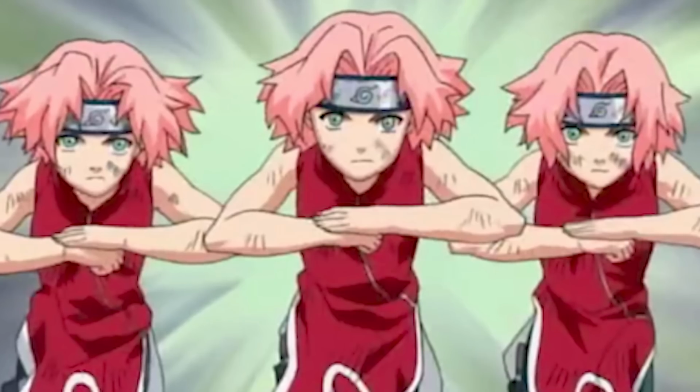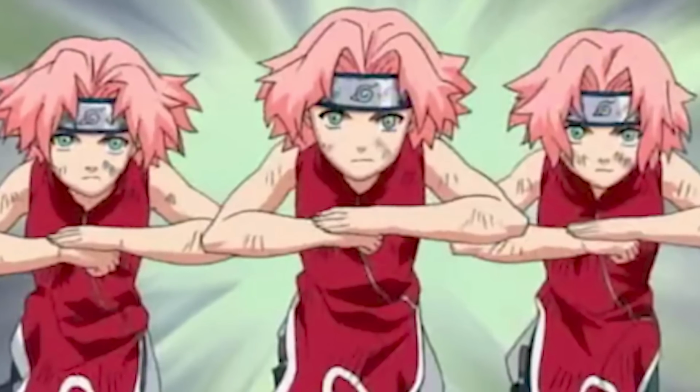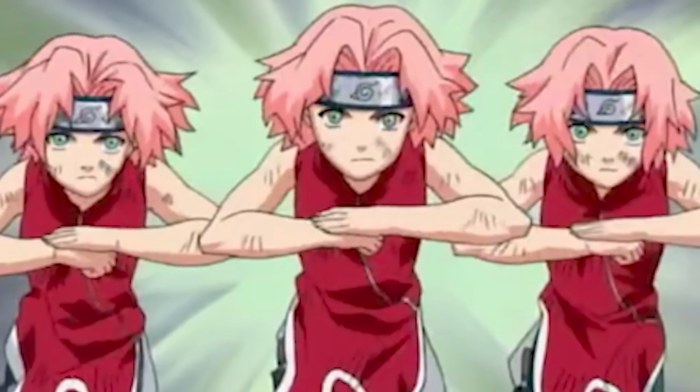You do the clone technique, you make 2 or 3 clones and you run at somebody. That way the person you're running at has no idea which person is the real person. This is why the ninja exam requires you to make that clone look as much like yourself as possible. Because obviously, if you're running with a clone that's 6 inches taller than you should be, they're gonna find out which person is the real person.